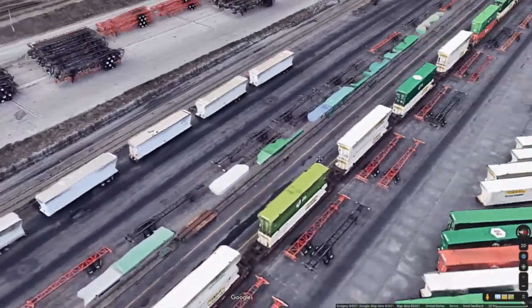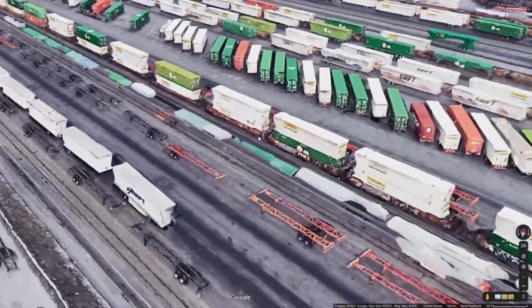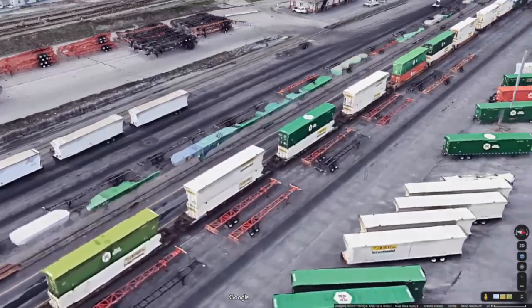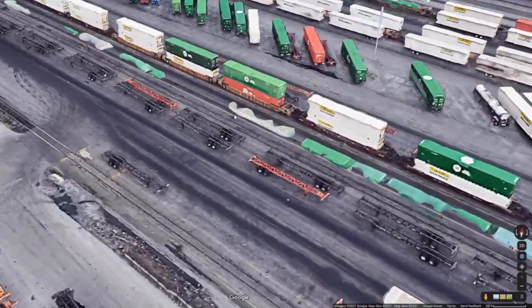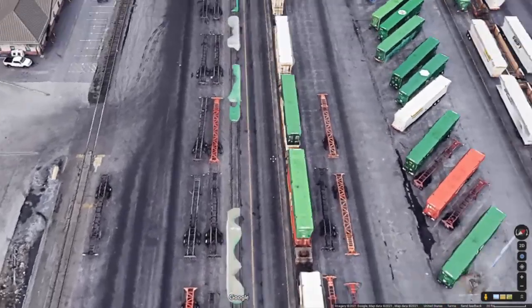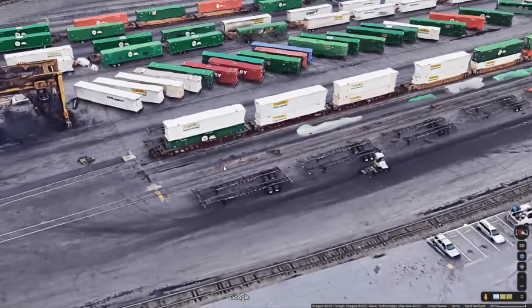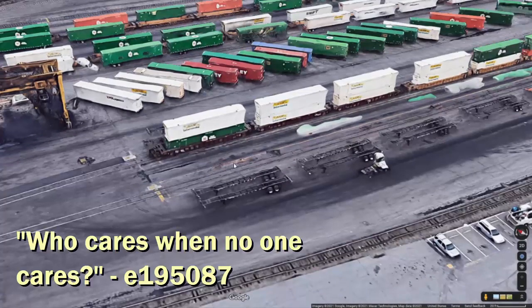Okay. I don't know why I didn't point these out 2 seconds ago, but we got some roofs here. Floating marshmallows right there. Look at that. Some interesting stuff. Someone's taking a few bites out of that, and that's not very good, but whatever. Who cares when no one cares?